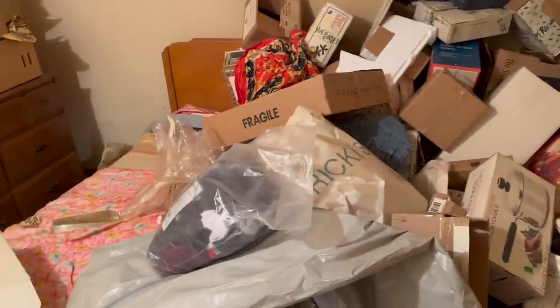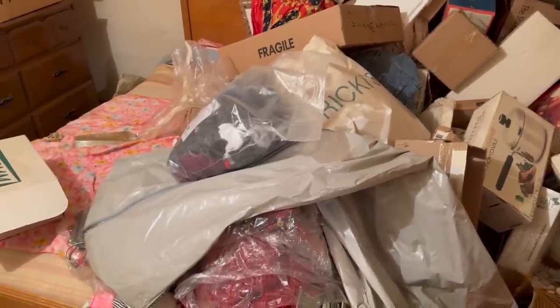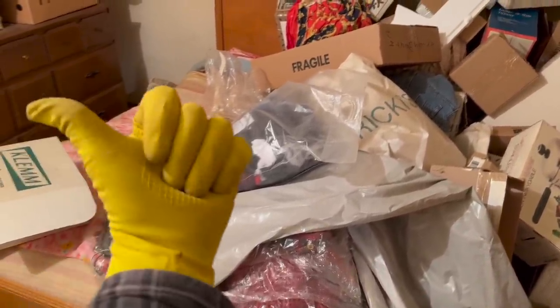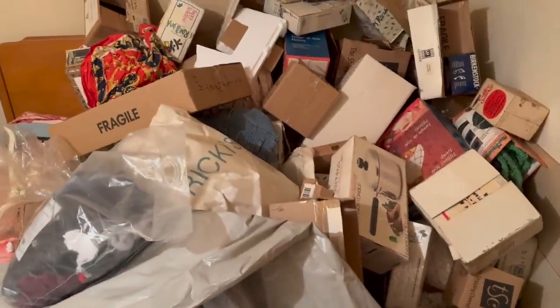Oh, which reminds me, I've got to go get another garbage bag because I have to keep working my way across the bed. The goal is to access that mattress so when the dump bin comes, it can go out the door. Look, hand puppet time with rubber gloves on. Oh, you can tell I've been in this house too long. I'm starting to get loopy.